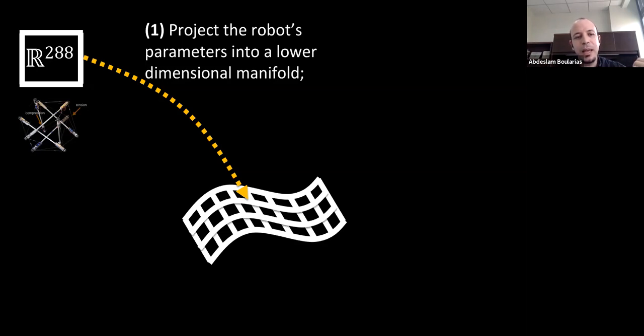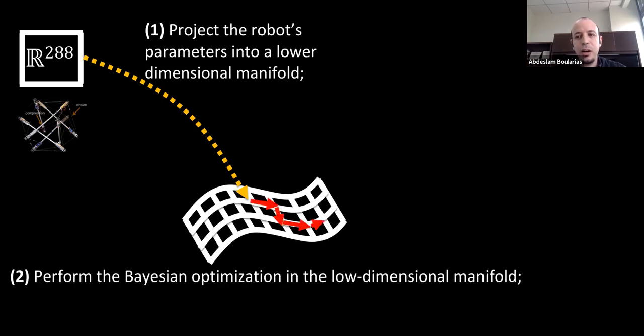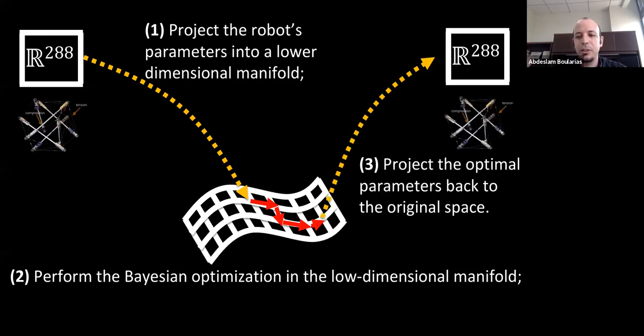So instead of searching in the original space, maybe you can learn a projection into a low dimensional manifold that preserves the dynamics of the system. Given any vector of 288 parameters, all the parameters of the robot, we learn a transformation into a low dimensional space, maybe 10 parameters, that basically captures the sense of these parameters. This projection is going to be learned from data. Once we figure out this projection, we can perform Bayesian optimization in this low dimensional space. We just search and sample inside this low dimensional space, which is more time efficient. Once we find the optimal set of parameters, we can always project it back to the original space, and use it to run on the simulator, to predict, or for controlling the robot.